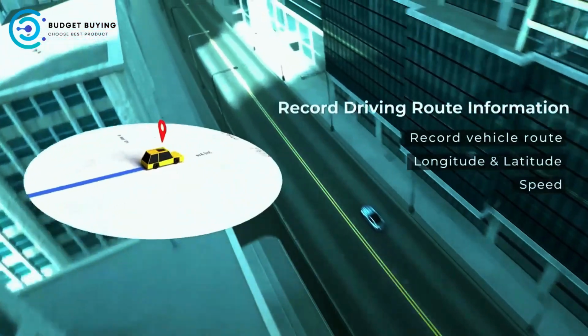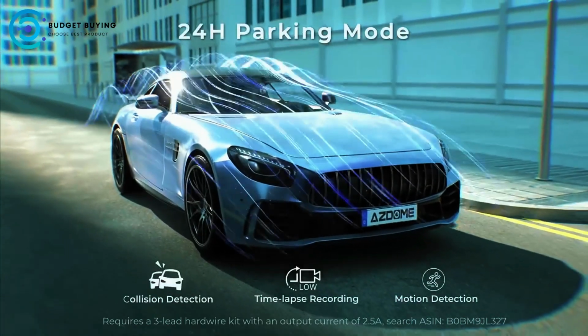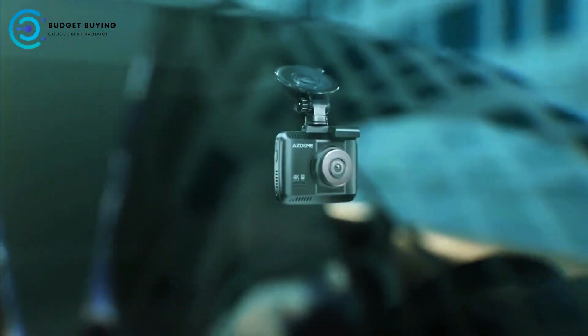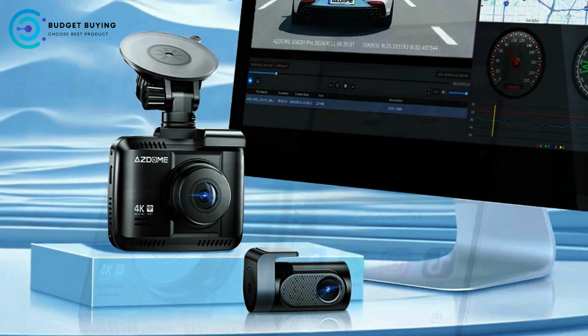For around-the-clock security, the GS63H Pro supports 24-hour parking monitoring when connected to a hardwire kit. The time-lapse mode conserves storage space while maintaining continuous surveillance, providing peace of mind even when the vehicle is unattended.